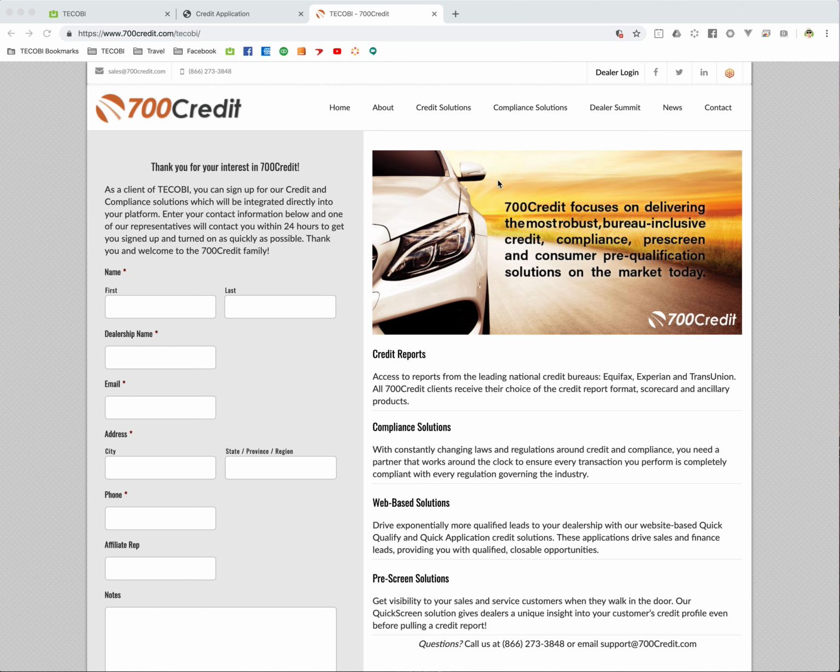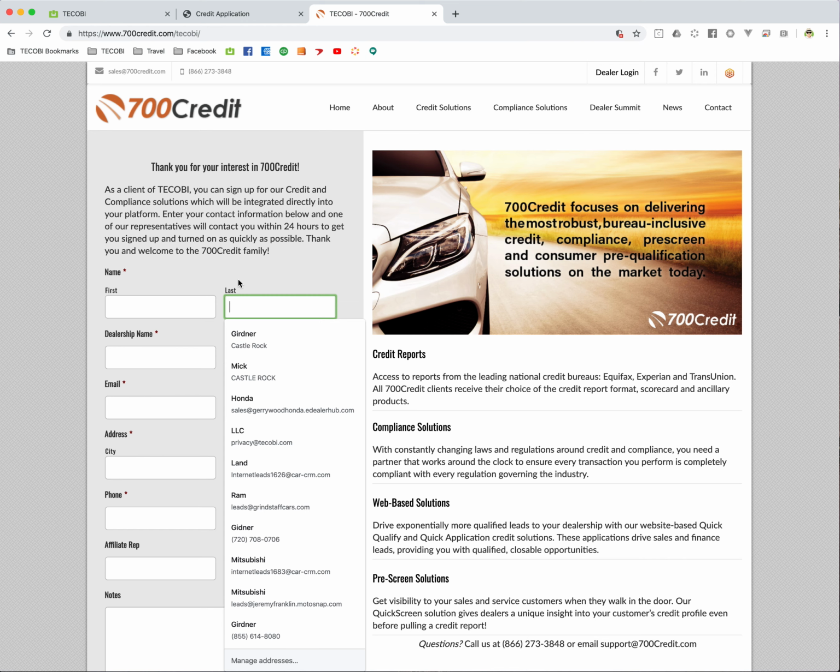Okay, so today I'm going to go over how to get set up with 700 Credit and use the pre-qualification features inside of TECOBI. You'll go to 700credit.com/TECOBI, and you need to fill out this form.